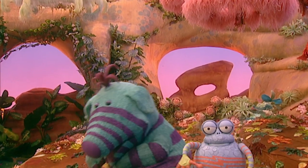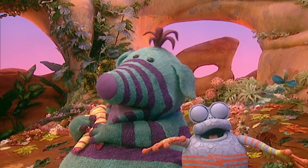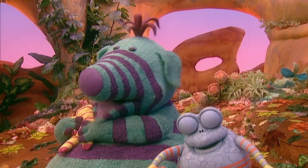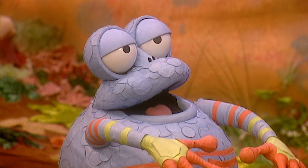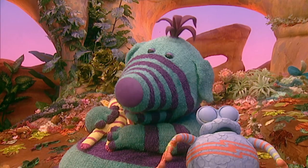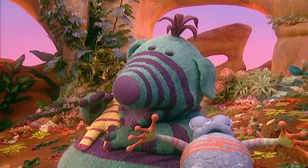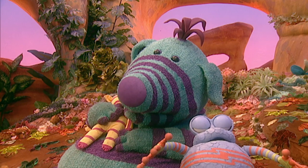Ba, ba, black sheep, have you any wool? Yes, sir, three bags full. One for the master and one for the dame. And one for the little boy who lives down the lane.